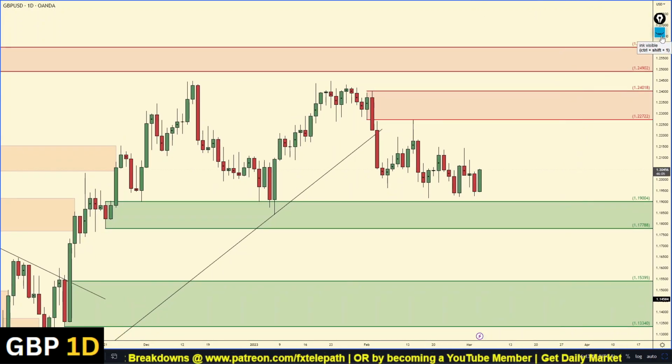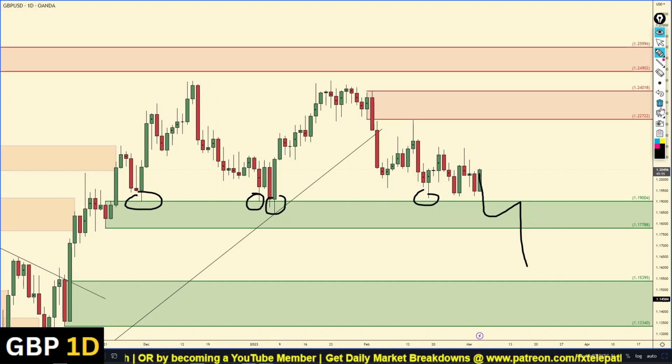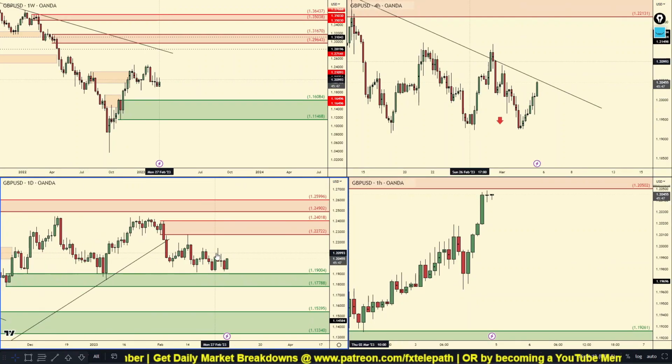And I will go to a 4-hour chart in a minute, but before, if you just look at this daily chart, if we do break this daily demand that we've seen a reaction off of once, twice, almost 3 times now, and actually 3-4 times, if we do break this demand and we're left with daily supply, this would be a great daily supply zone to potentially look for a short trade coming off of that daily supply.